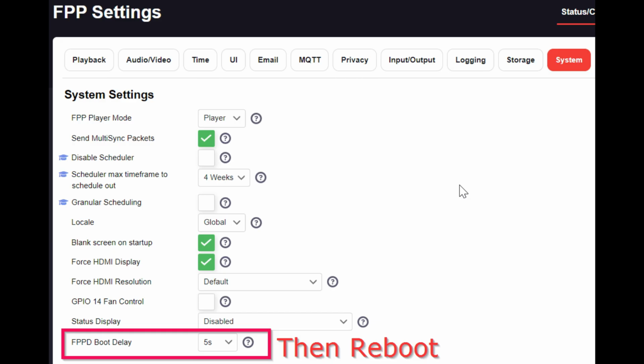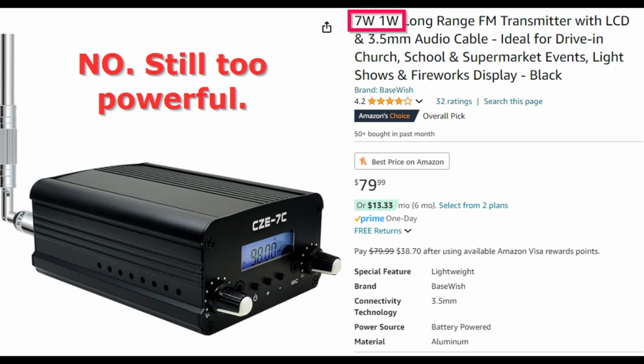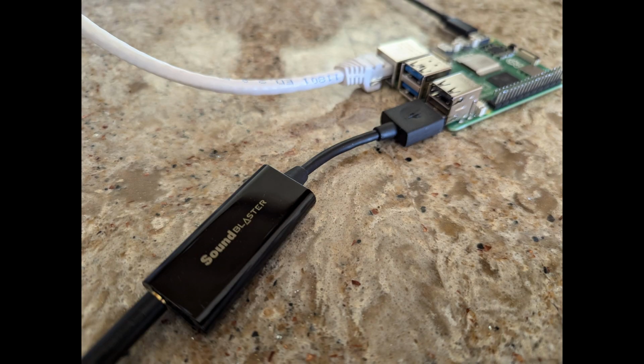Add a 5-second boot delay if the sound card isn't showing up. Still not showing up or it goes away? You probably have an overpowered FM transmitter or an underpowered Pi. Plug in your audio source to output.